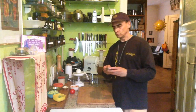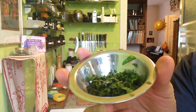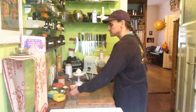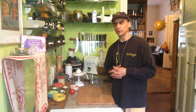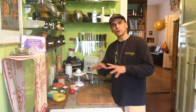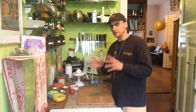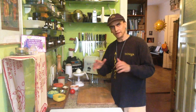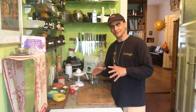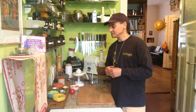Same with the mint. Mint is another herb here that has different health effects. It's an ancient herb, thousands of years old. It has been cultivated in Europe since the Romans. And it gave a name to the whole mint family of herbs. The Mediterranean herbs like rosemary, oregano, all that's the mint family. Basil also. These are all different, with different effects on the body, and they are very nice.